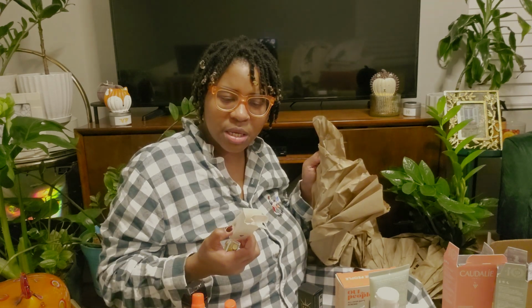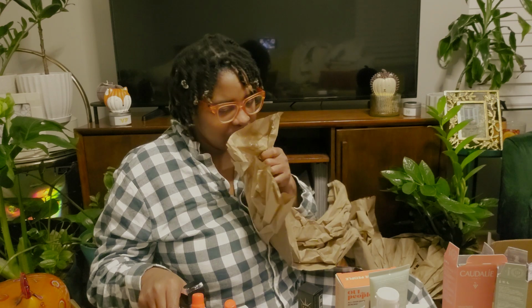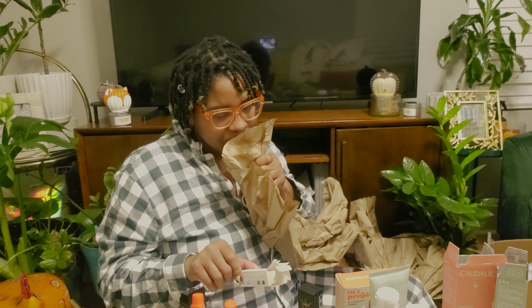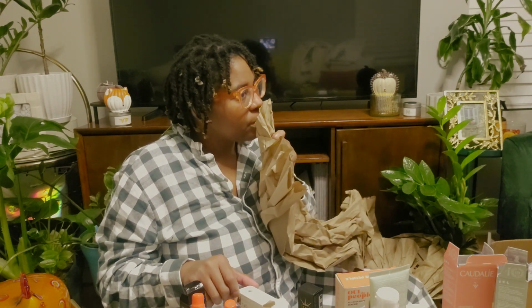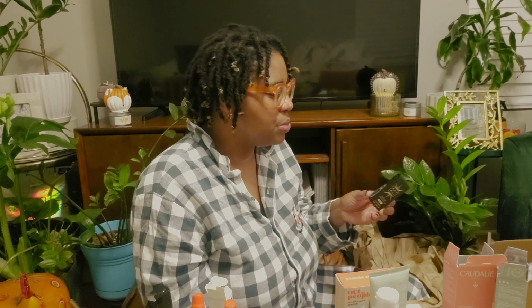This one, I did read those. I actually like it, and I'm surprised because I didn't think I was going to like this one better than this. I actually like this one, the silk, just off initial smells, better than I do the velvet, I must say.